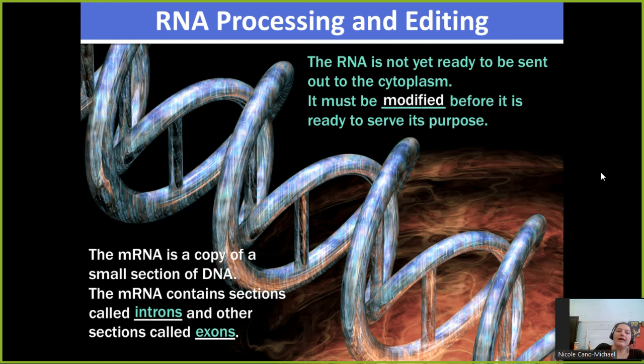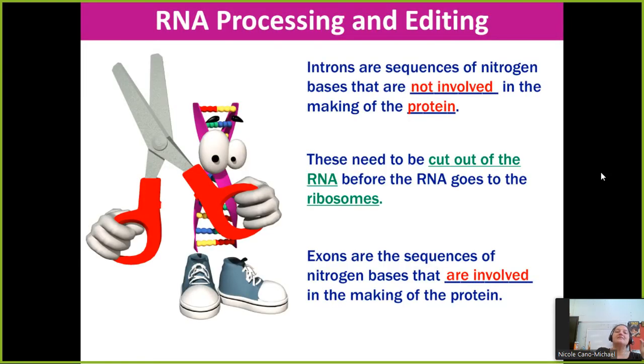The RNA, however, is still not ready to be sent out into the cytoplasm because it has to be modified before it can serve its purpose. We talked about this in our interactive. The mRNA is just a copy of a very small section of DNA, and is going to contain sections called introns and other sections called exons. The introns are sequences of nitrogen bases that are not involved in making the protein. They're not necessary, so they need to be cut out of the RNA before the RNA goes to the ribosomes. The exons are the sequences of nitrogen bases that are involved in making the protein and therefore are very much necessary, and those are the sections that have to go out to the ribosome.